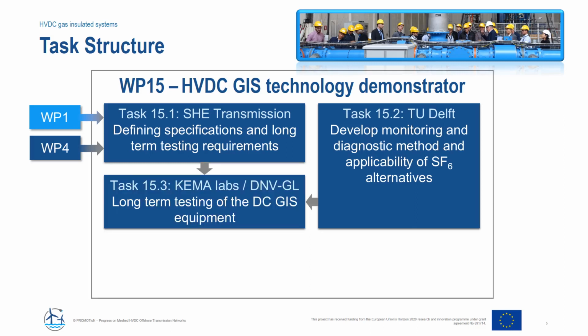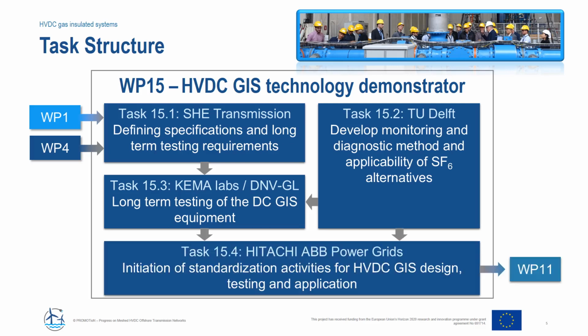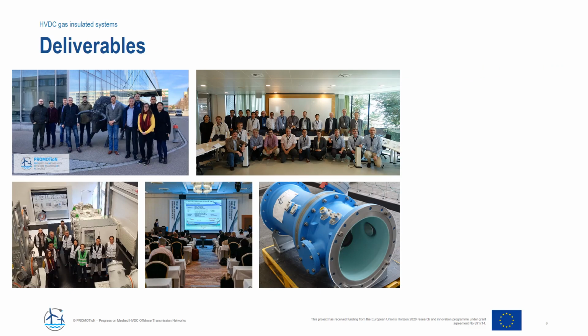DNV GL and KEMA Labs were and are responsible for the long-term test, and in task group 4, valuable input for the standardization activities for HVDC GIS design, testing and application was collected and passed on to Work Package 11, harmonization towards standardization. The cooperation in Work Package 15 was characterized by a very high degree of openness, by scientific interest, great experience, and close collaboration.